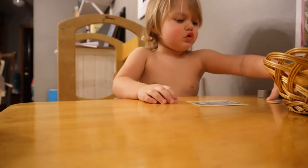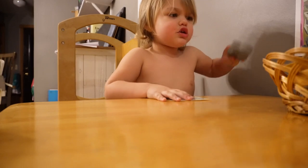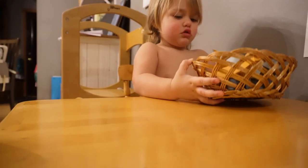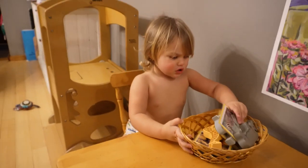The toddler is generally playing around us and at some point decides to take out some of her activities. So she's sitting at her little table, which is right next to the main table, doing those activities with us.